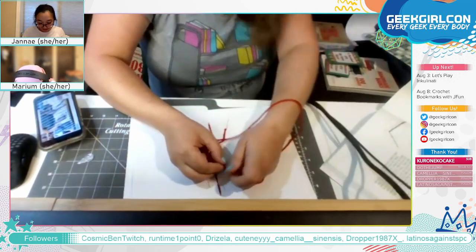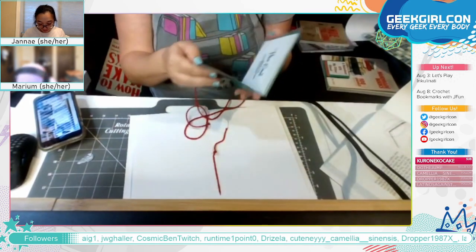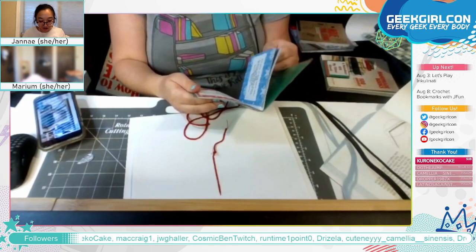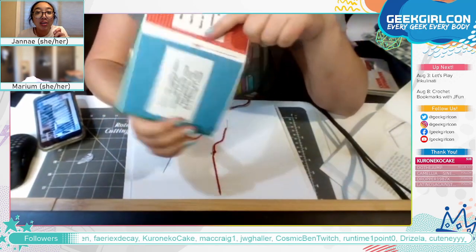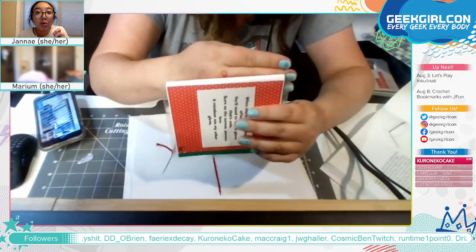I think it's better when you tie the last knot on the outside, but I don't know. Yeah, I'm kind of into that. I'm gonna do that. This is what the middle of this one looks like. It's just a little tiny little loop, a little tiny little loop there.